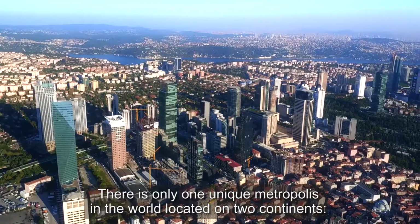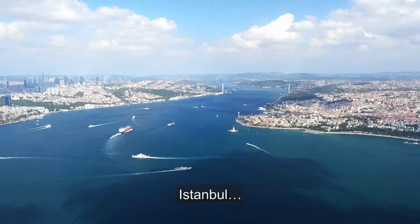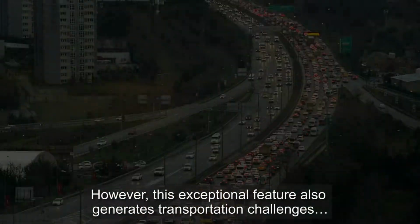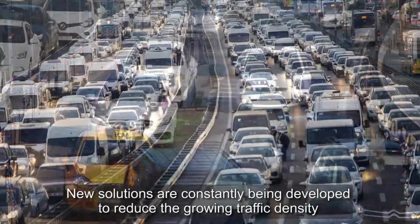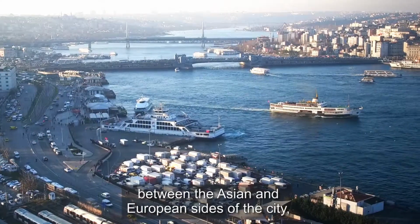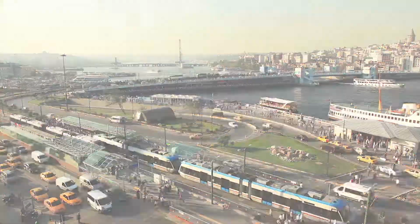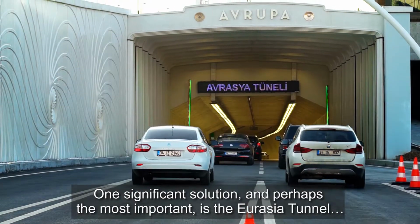There is only one unique metropolis in the world located on two continents, Istanbul. However, this exceptional feature also generates transportation challenges. New solutions are constantly being developed to reduce the growing traffic density between the Asian and European sides of the city and to diminish the resulting socio-economic burdens. One significant solution, and perhaps the most important, is the Eurasia Tunnel.